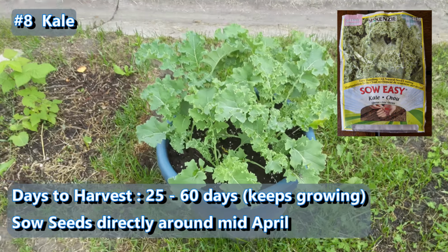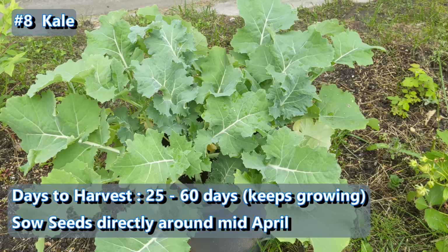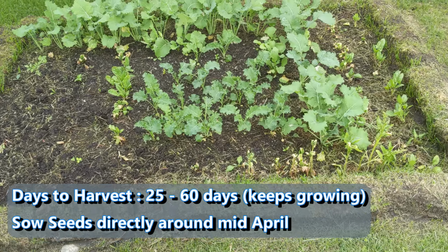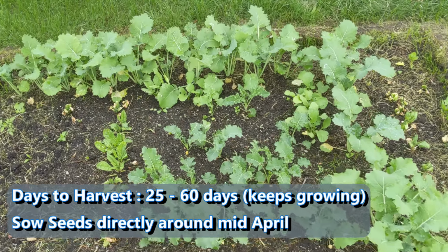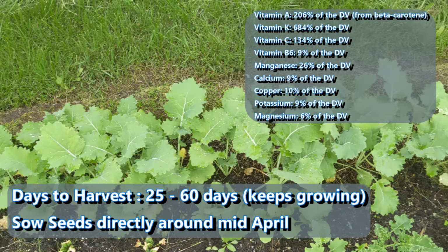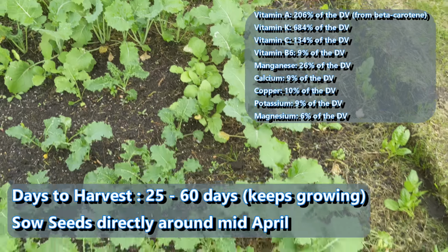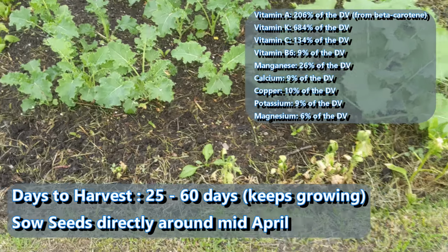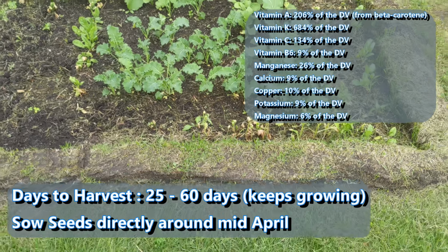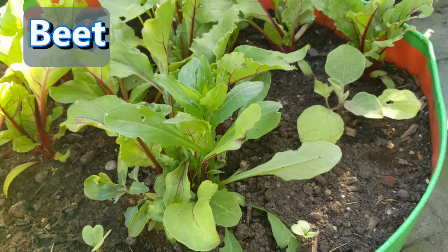Number 8 in the list is kale, one of the most nutrient dense foods on the planet. Seeds can be sown directly on the ground around mid-April. You can start harvesting the leaves from the 25th day and kale leaves keep growing at least until the end of September. A single cup of raw kale has the following vitamins and minerals as shown. Kale is very easy to grow and eating more kale is a great way to dramatically increase the total nutrient content of your diet. Now let's go around the garden and see how plants are growing.